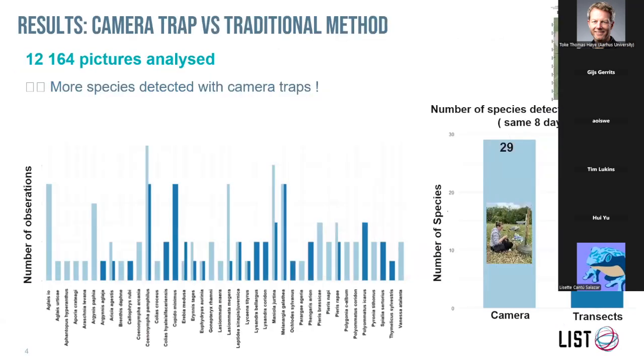So I will be very quick on this one, but we compared the data with traditional approaches, because we have IBMS transects going at exactly the same place where we put the camera trap. And so we had 8 passages, and we actually see that only for those days where we walked the transect, we detected more species with the camera trap than with the traditional approach when we walked the transect one time, which is also very encouraging results.